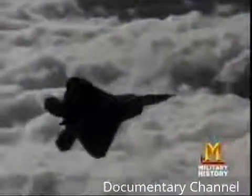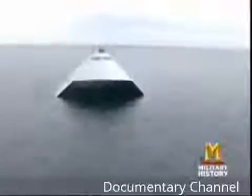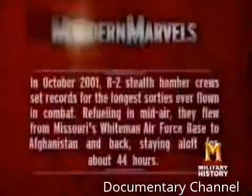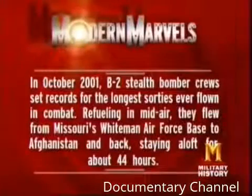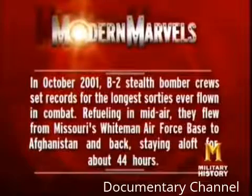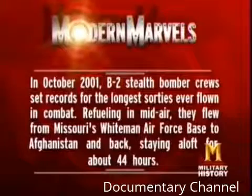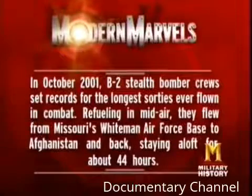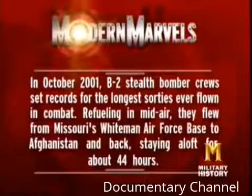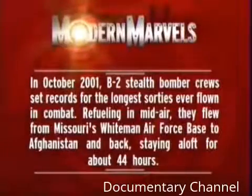Stealth's mastery of the skies has become legendary, but that's not the only place this cutting-edge technology is making a big splash. In October 2001, B-2 stealth bomber crews set records for the longest sorties ever flown in combat. Refueling in midair, they flew from Missouri's Whiteman Air Force Base to Afghanistan and back, staying aloft for about 44 hours. Stealth technology will return on Modern Marvels.